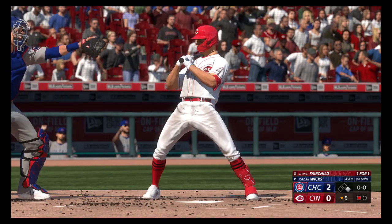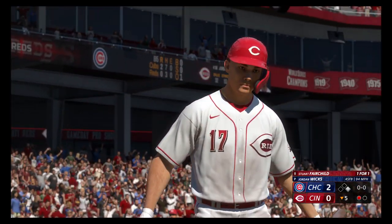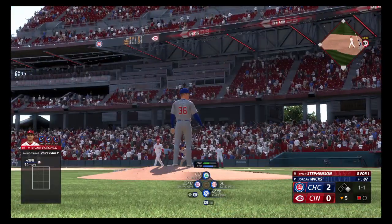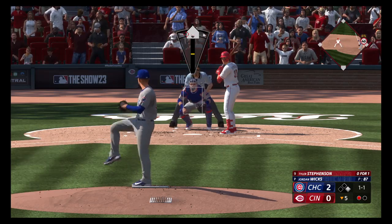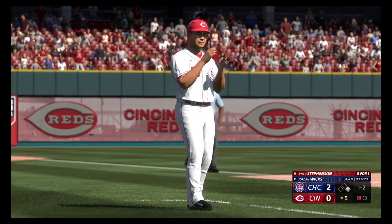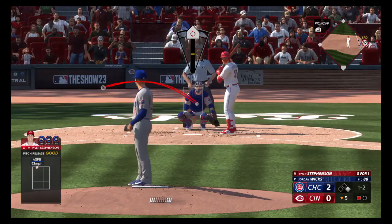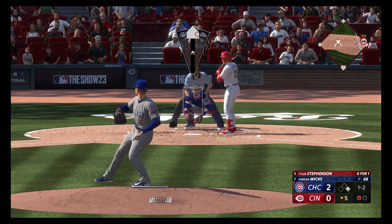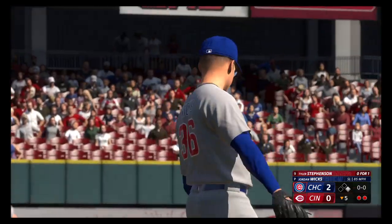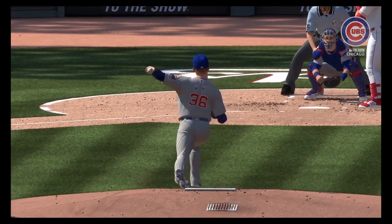Got him. Now 1 away. Tyler Stevenson, the next to hit for the Reds. Next offering is in for a strike. 1-2. Swing and a miss, struck him out. Back-to-back strikeouts. Well, interesting. He's looking very comfortable out of the stretch after giving up the leadoff single.